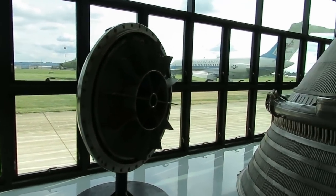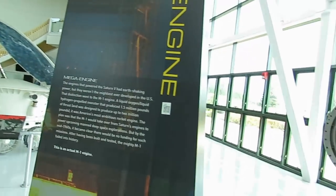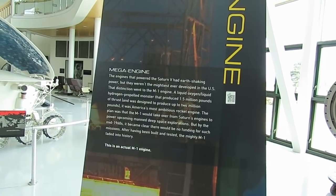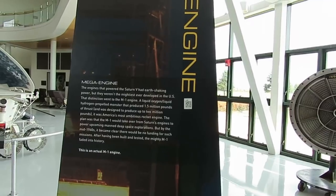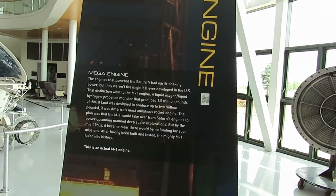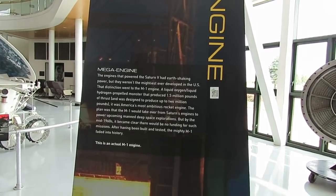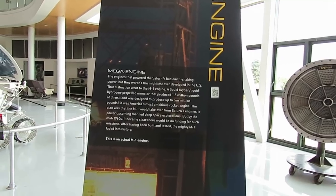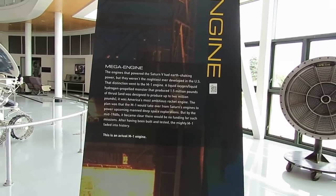This is a fuel injector from an M1 engine. This points out that the F1 engines used on the Saturn V were powerful, but they weren't the mightiest ever developed in the U.S. That distinction went to the M1 engine, which was a liquid oxygen, liquid hydrogen propelled monster that was rated up to 2 million pounds thrust. It was America's most ambitious rocket engine. The plan was that the M1 would take over from Saturn's engine to power upcoming manned deep space explorations. But by the mid-1960s, it became clear there would be no funding for such missions, so after having been built and tested, the M1 faded into history.